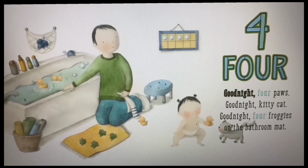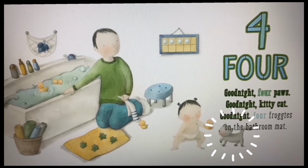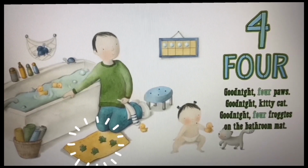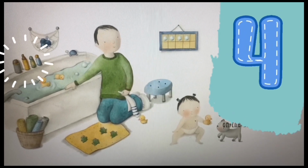4. Good night, 4 paws. Good night, kitty cat. Good night, 4 froggies on the bathroom mat. 4 bath towels. 4 containers.